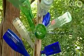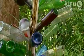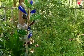Together, they made Briana's bottle tree. I just love it. And I tell you, people stop walking down the street and comment on that bottle tree. And it really brings a smile to people's faces.